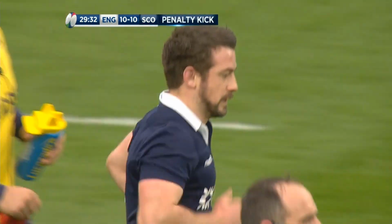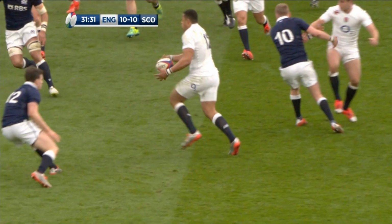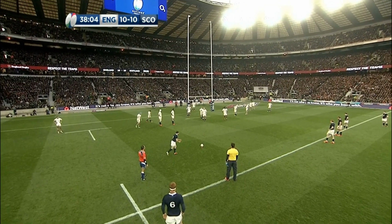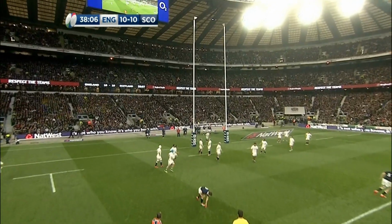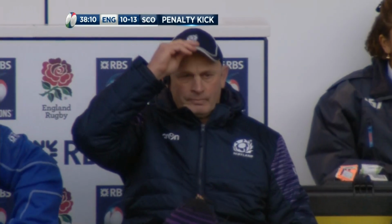Scores level again and England thought they were through for a second try just past the half-hour mark, only to be called back for a forward pass from Ford. And the visitors would go into the break ahead following another Laidlaw penalty. England 13-10 down and with work to do in the second half.